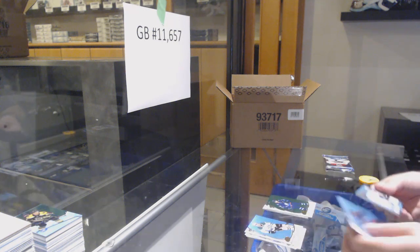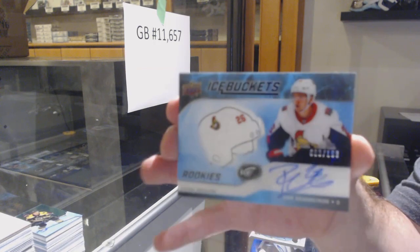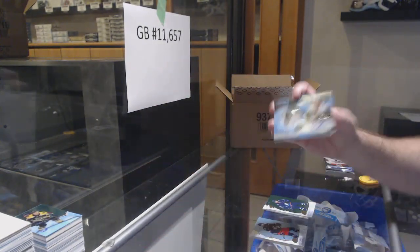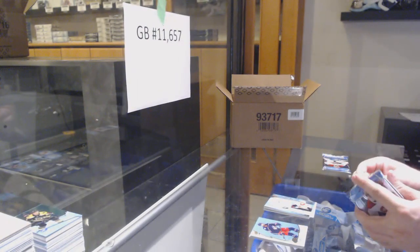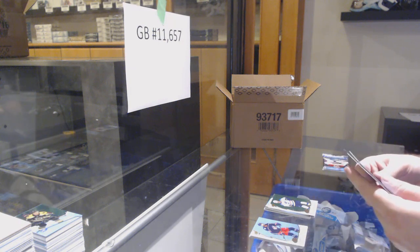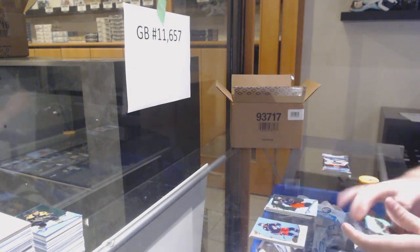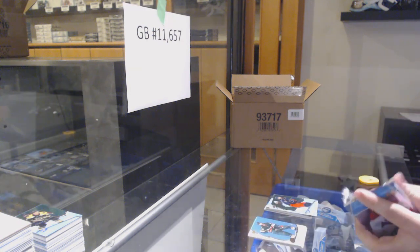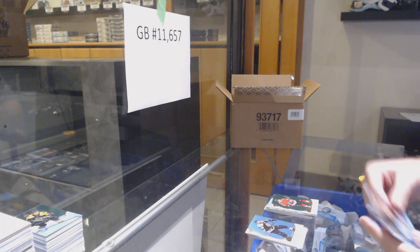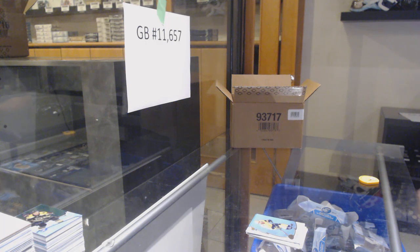We've got for the Emerald of the Winnipeg Jets of Wheeler and an Ice Bucket of Brännström for the Ottawa Senators. This case, I was going to say, you might be right. This case might be the best case we've opened overall. St. Louis Blues, Alex Pietrangelo. Columbus Blue Jackets, Kevin Stenlin. $12.99. And we got a Patrick Kane for the Hawks and a $4.99 Joel Person for the Oilers.